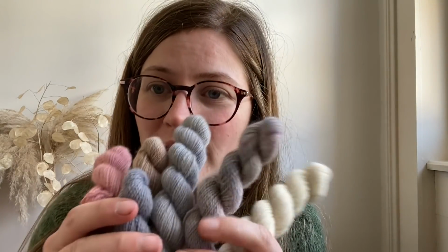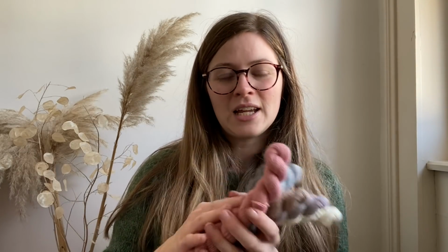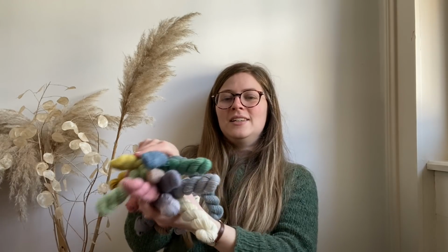So yes, kindly Johnny from Garth and Orr said that they had a winder themselves, and they could wind it for me for a fee, and I literally couldn't be happier about this arrangement because it means as well I get the chance to put colours together on this kind of small scale, and I really like doing that. I like playing around with colours and seeing what goes together and what looks good. So I'm having a lot of fun with these mini skeins. Look at them all together, aren't they nice?